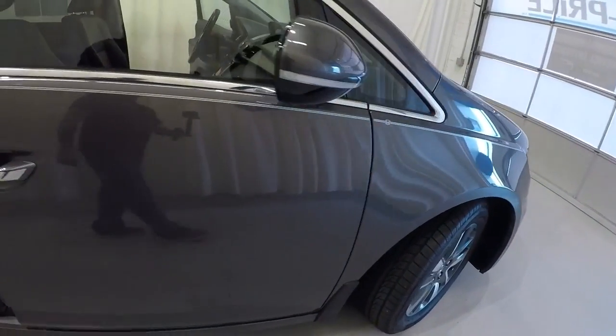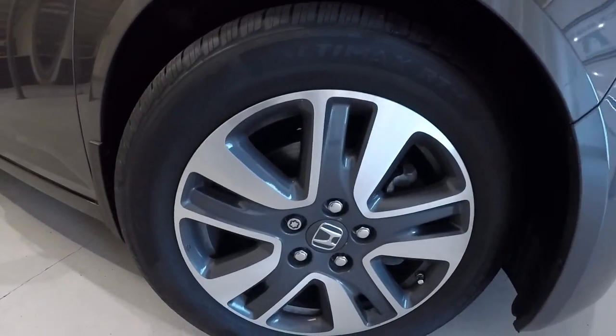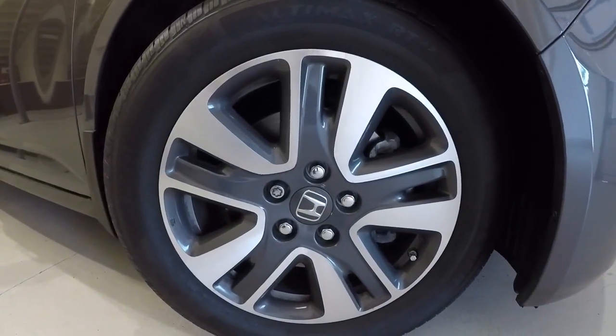Let's go ahead and check out your wheels and tires. We've got 18-inch alloys, brand new set of tires.